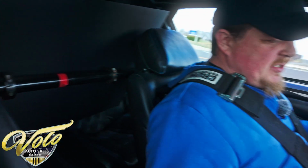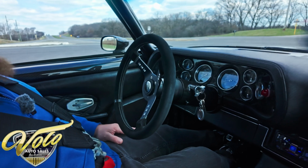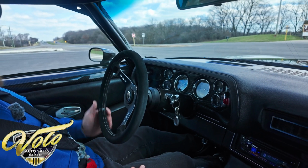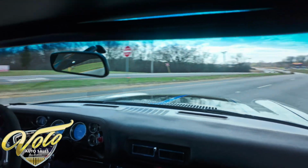You guys got to check out pictures of the undercarriage. It's completely upgraded. It's got rack and pinion power steering up front. It's got a 4-link out back, adjustable coilovers, and all the goodies, like legitimate track car stuff. So 416 under the hood, LS3 fuel injected. Let's see what she's got. 6-speed manual.